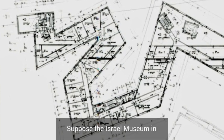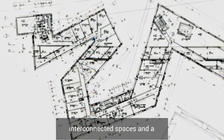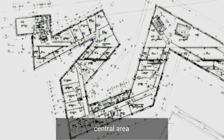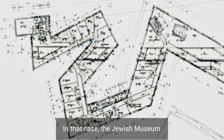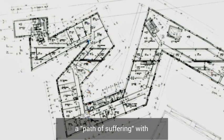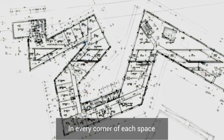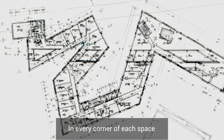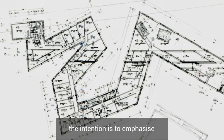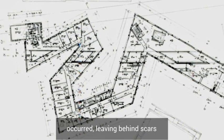Suppose the Israel Museum in Jerusalem achieves spatial narration through a series of interconnected spaces in a central area. In that case, the Jewish Museum Berlin, on the other hand, follows a path of suffering, with thematic transformations. In each corner of each space, the intention is to emphasize the atrocities that once occurred, leaving behind scars.